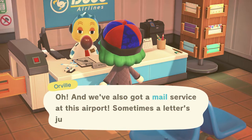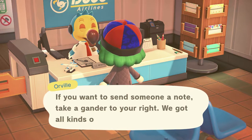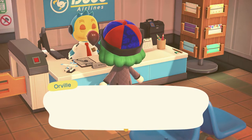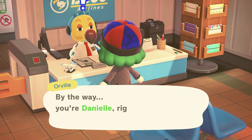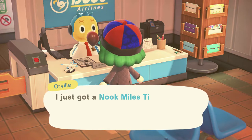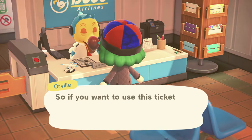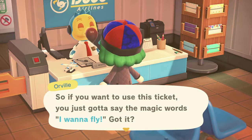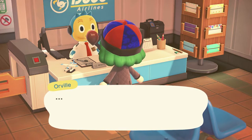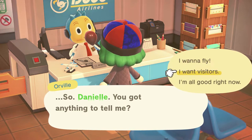Oh, and we've also got a mail service at this airport. Sometimes a letter's just better, you know? If you want to send someone a note, take the stairs to your right. We've got all kinds of cards at the card stand. By the way, you're Danielle, right? It's a small island. Word gets around. I just got a Nook Miles ticket from Tom Nook with Danielle written on it, which makes it yours. So if you want to use this ticket, you just got to say the magic words, I want to fly. Got it? So, Danielle, you got anything to tell me?